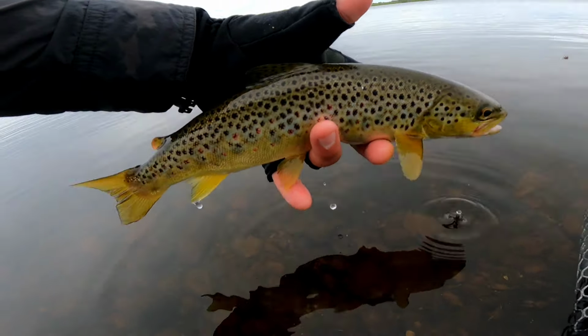Just mind where your dropper is, Ross. It's coming under the boat there, right? Oh, you come out of there. I know, but I can't. I've got my dropper just in front of my tip ring here. It's a nice fishy, that. Yeah. Right.